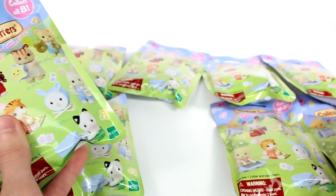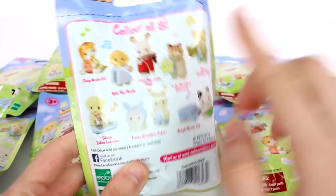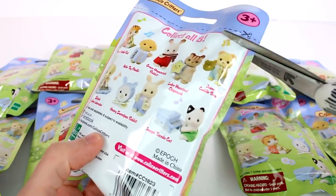I do have 10 of them, so hopefully we'll find most of these guys because there are 8 to collect. These are all the little friends we can find. Maybe we'll find all of them. Who knows? Let's get started.